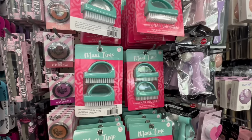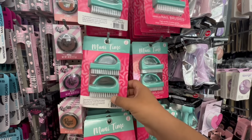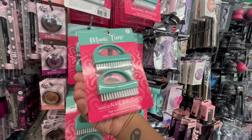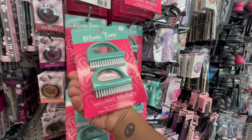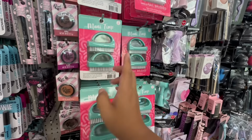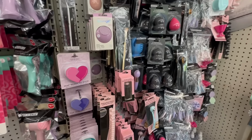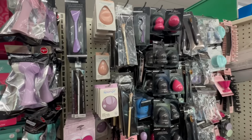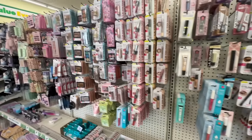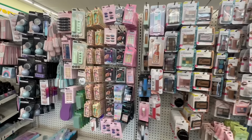All right, you guys, check these out. These are new. This is the Precision Beauty Mani Time. Oh, you get two in here for $1.25. It says handled nail brushes. Pretty cool. Love when they bring out new items. Let's see. What else do they have in the beauty section that we haven't yet seen? All right, not seeing anything else, but doesn't mean there isn't more. We just have to keep looking.